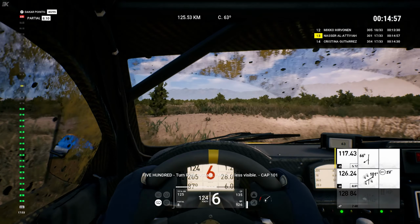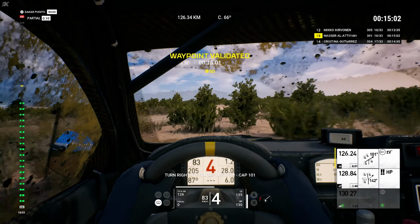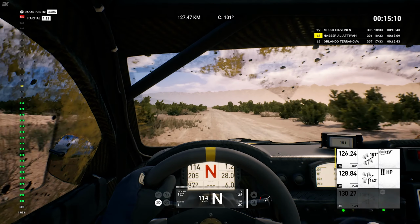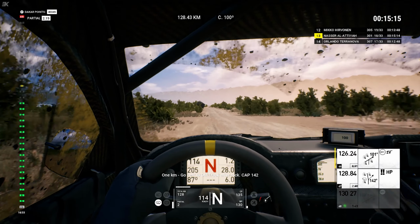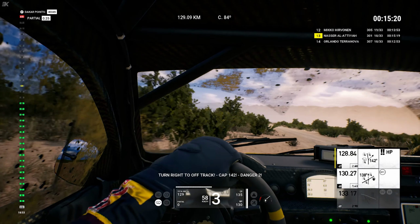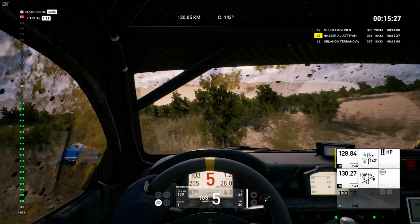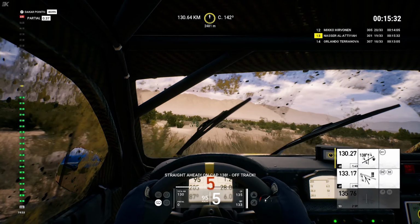So 126 and we're moving. Turn right to track. More or less visible. Cap 101. Turn right to track. Let's go. Cap 101. Here it is. Oh, did we get a break? Left to off track after a rock. Cap 142. There's a rock. Turn right to off track. Cap 142. Danger 2. 500. Cross track. Cap 138. Straight ahead on cap 138.